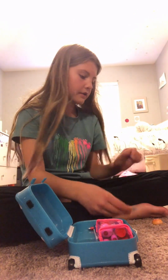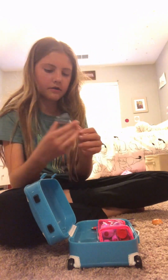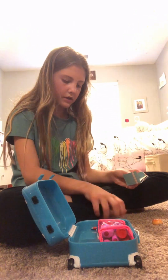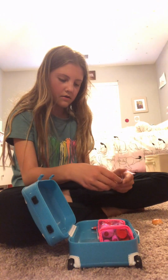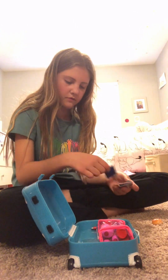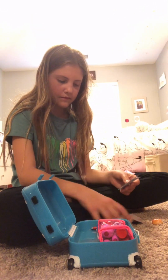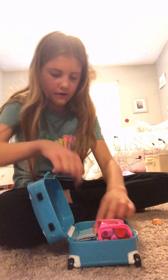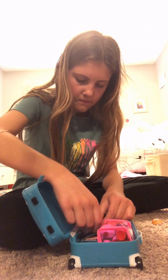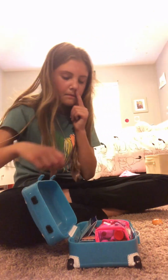Okay, now all the boarding things, like the passport, and all the things in here. How about we put the passport in there, so it won't get lost. Oh, the passport doesn't fit. Okay. So we'll put that in right there. Squeeze that right there. Okay.